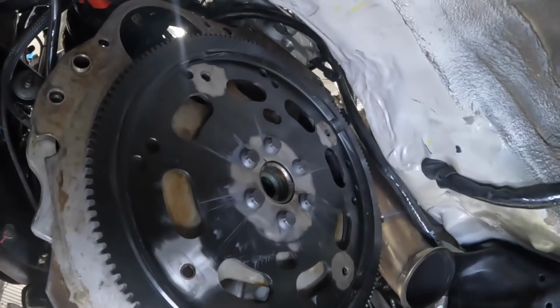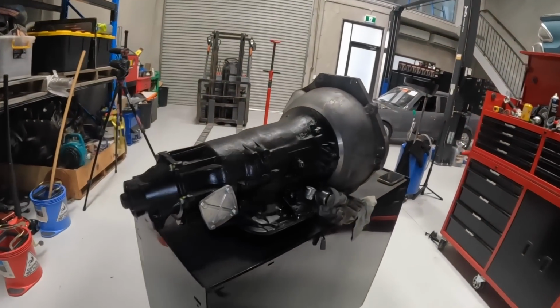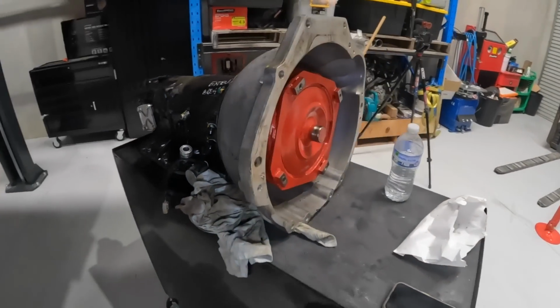So is it all just getting flung around, or oil goes everywhere? Anyway, that's out. I go drop this off at Mark's house now and leave it with him. He can sort me out.